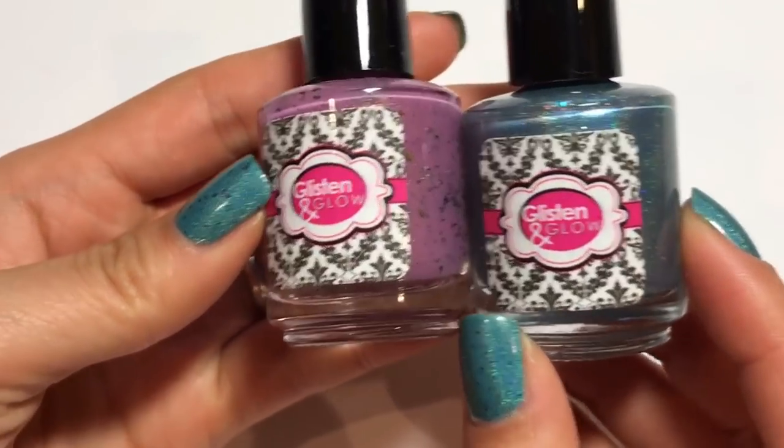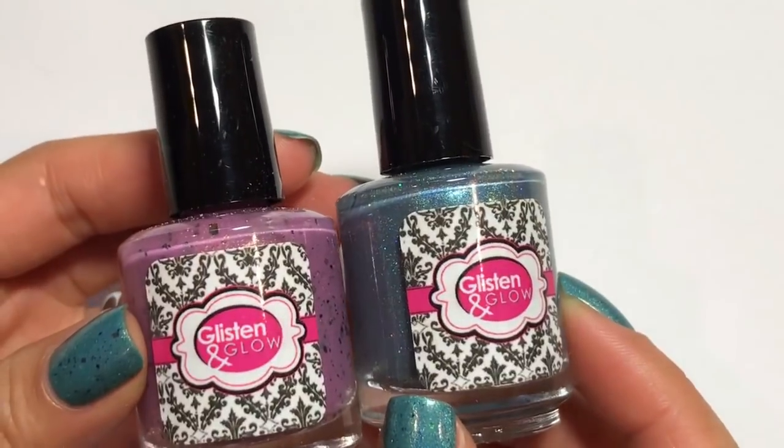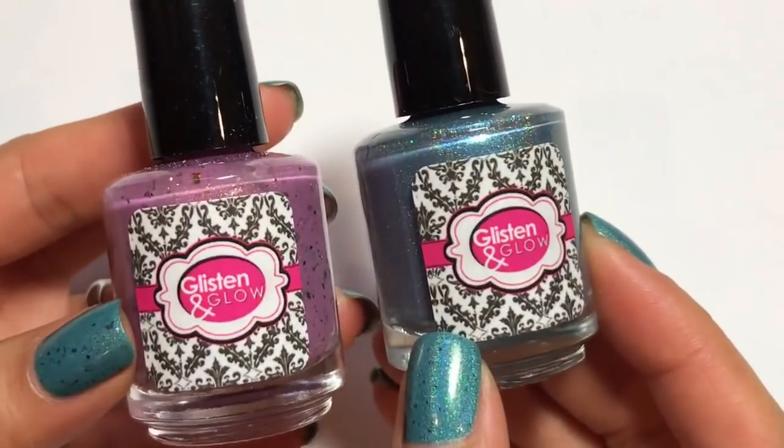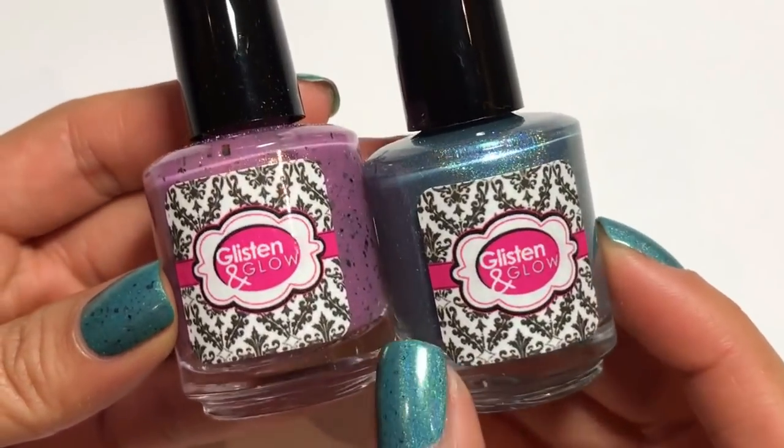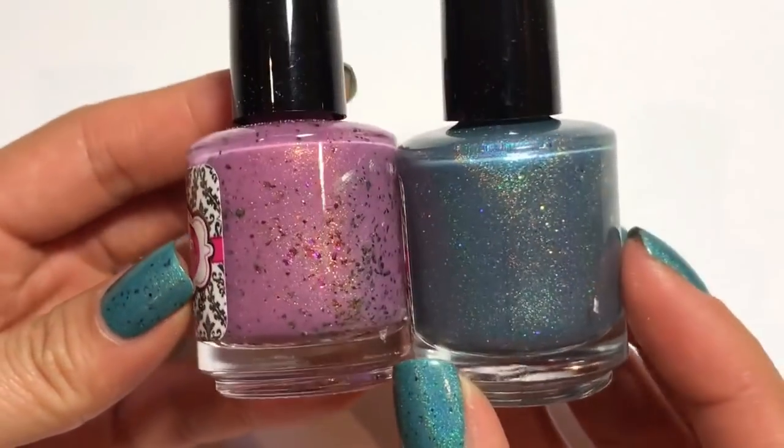I only got two from Glinsa and Glow. A few polishes that I really wanted from them were sold out because I went to the table a little bit late. So that's kind of unfortunate, but it's fine. Those are the two that I got.